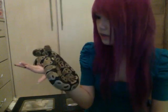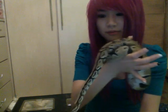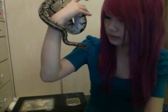But this is a 1.5-year-old ball python that has been fed once a week. I've been feeding Pretzel twice a week, but she would only eat rat pups. She would refuse to eat anything bigger. But this Pepsi here has been fed a variety of full-grown mice and even rats, medium rats, I'd say.